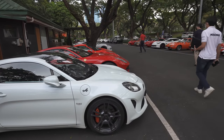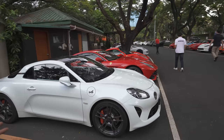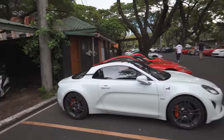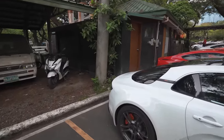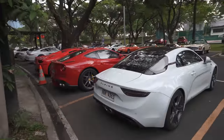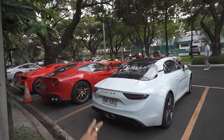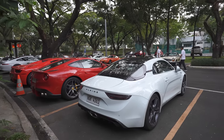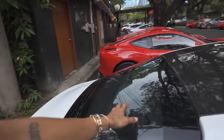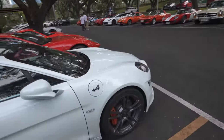Okay, I was asking the owner why he owns this car, but he explained to me clearly it's a 1,100 kilos mid-engine, and it's basically a pocket rocket. It's got 300 horsepower, super lightweight, very interesting design. The rear looks very Maserati in a way, with the taillights. I like the center exhaust, the grills. You have a carbon roof here, and then the engine sits right here. You have a small trunk in the back, a small trunk in front.